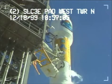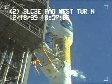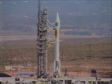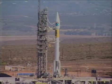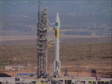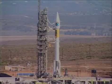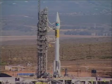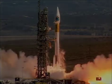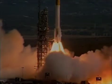We're through where we cut off on Thursday. T minus 30 seconds and counting. T minus 20 seconds. Minus 10, 9, 8, 7, 6, 5, 4, 3, 2, 1. Main engine start and liftoff of the Atlas rocket with TERRA, flagship of the Earth Observing System.